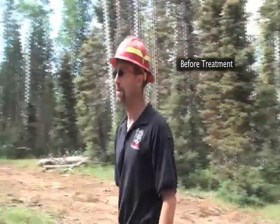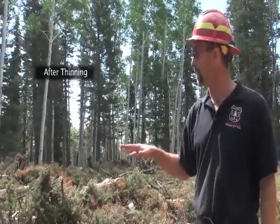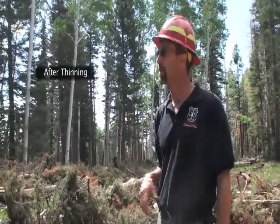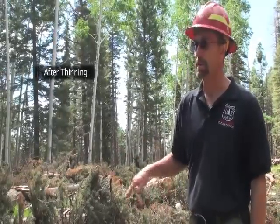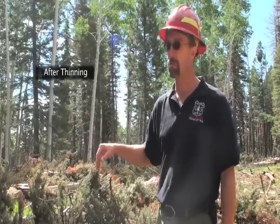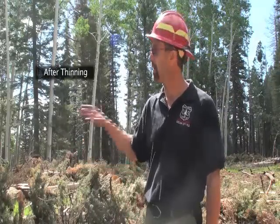And then as we look over here to a treated area that we have, we've taken out most of the small trees. We've retained the large fire-resistant trees. Retained some aspen also. Within a couple of years we'll come here, we'll burn this so all the slash goes away. That's going to help stimulate aspen to grow. So in a couple of years we should be seeing a lot of aspen shoots in here, and most all these big trees should survive when we do our prescribed burning.